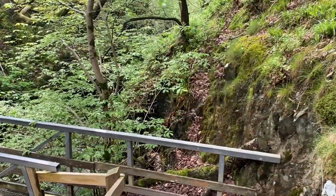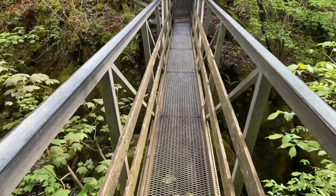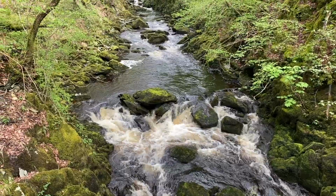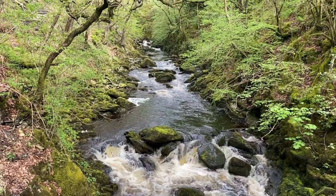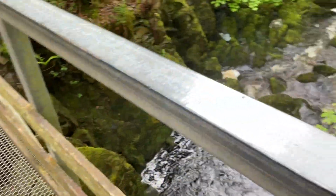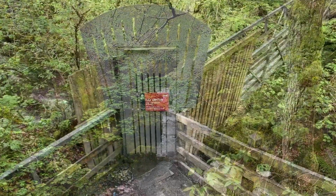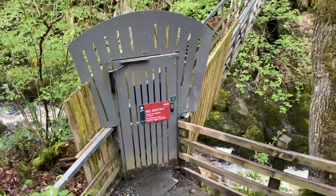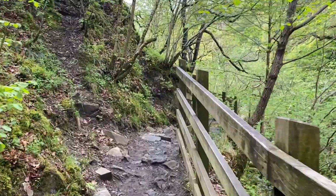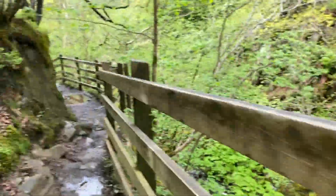About to cross over the Doe. I really like their narrow suspension bridge along this track. Beautiful view upstream. And equally downstream. Also worth noting, they put a one-way gate system in place there, so you definitely couldn't come in this way without crossing the river, basically, because you're not getting past that gate.